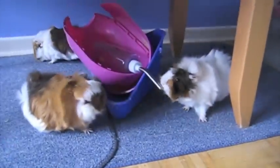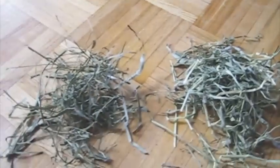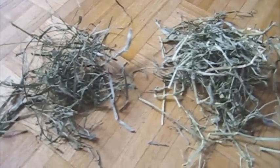Look at them, they want to come over. There's no water in there. I keep trying. So that's what each of them look like.